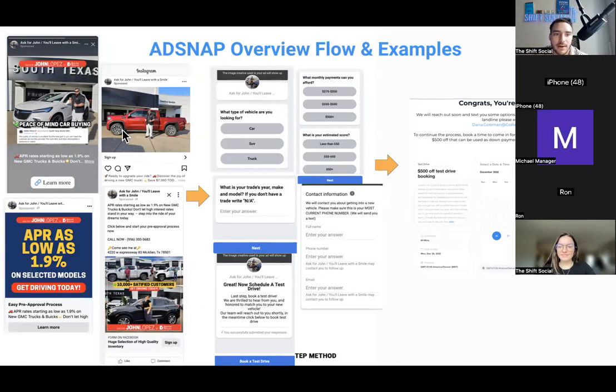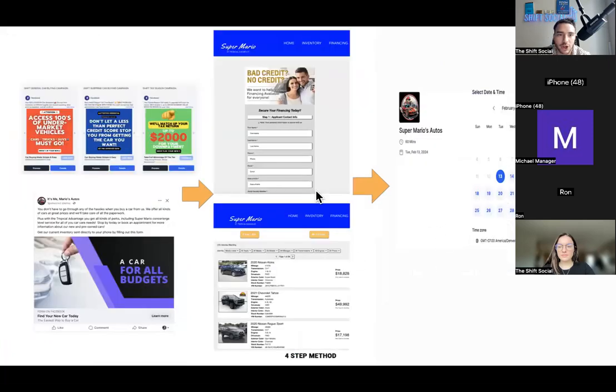We've also got Instagram feed ads. You can see "Ready to upgrade your ride?" This is for new cars. Okay, APR as low as 1.9%. This is for new. You see the one down below, "10,000 plus satisfied customers, get driving today." We've got some branding. Our graphic designer builds all of this out, and we've got preset templates for you guys. And then we send them to that calendar page that I showed you.